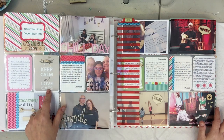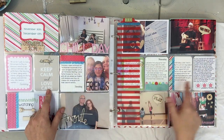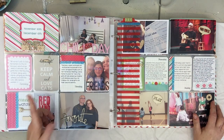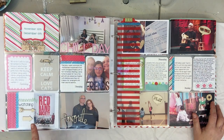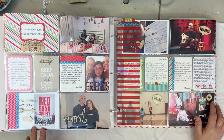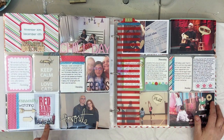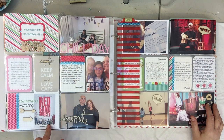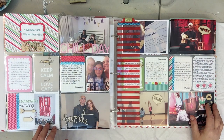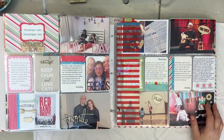I usually do use one filler card in because I do usually journal pretty much every day, and this was just keep calm and love cats because we are the crazy cat family. We have 8 cats. Not a lot happened in the beginning of the week, so I put in a show that me and the girls are currently watching, which is Red Band Society. I just went on Google Images, and I do this a lot for movies and current TV shows we watch, and I try to get a little screenshot of a scene from the movie or show, or just a little logo of it.